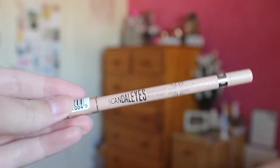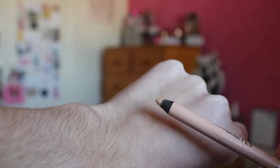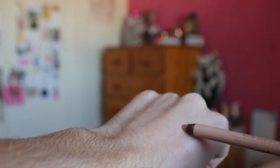The next thing has been talked about so many times, not really by me, but just by everybody, so I think that you'll probably know what it is when you see it. It's the Rimmel Scandaleyes Waterproof Kohl Kajal in the shade Nude. It's just a standard nude eyeliner basically, but this is almost like concealer for your waterline. That's what I would call it.